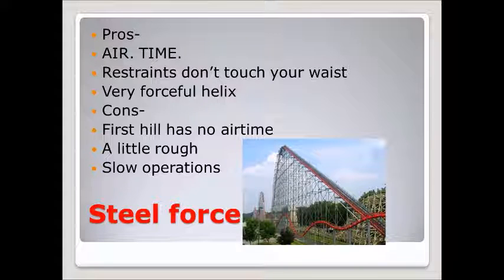Very forceful helix. You do pull some really good laterals on that. I was trying to raise my hands up, but it kept getting pushed down, pushed sideways. So I did that little Superman thing, pushing my fist forward.